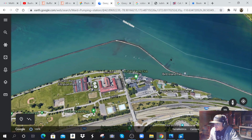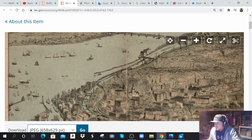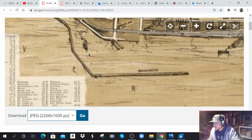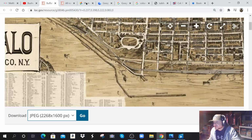Look, see, this is the old pier. That's the old bird pier right there. But they changed this whole thing. Well, you know what? That used to be an island out there in that shape, and you can actually see it on one of these maps. I'm not sure. Let's go over that.